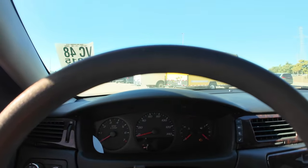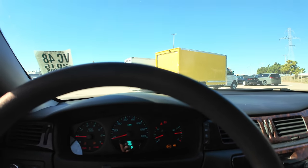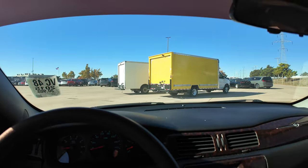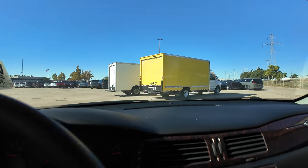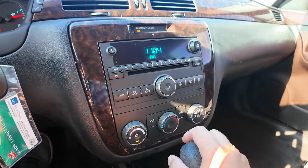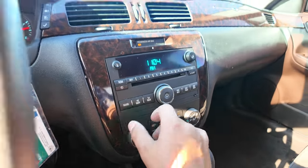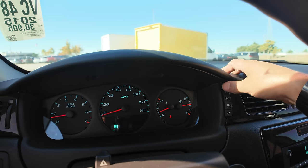$8,000. Would you guys buy a 30,000 mile Impala? Probably not. Does it have power seats? It does. It's got power seats. So that's nice. We can adjust our seats. It needs the windows completely retinted. Power seats work. Maybe the air conditioner is not on. Oh, it wasn't. The AC button wasn't pressed. So the AC might actually work. Let's find out. I'm going to buckle up. We'll take this thing out for a quick ride.